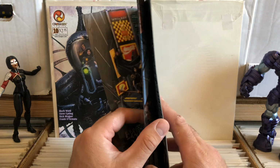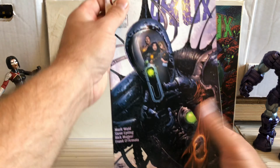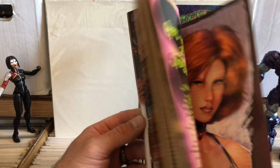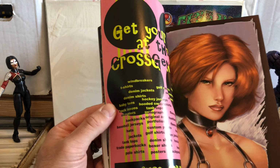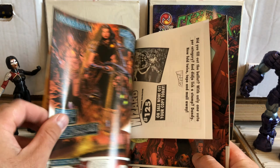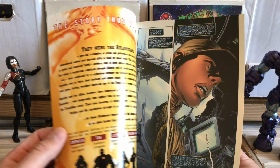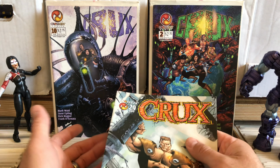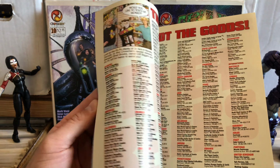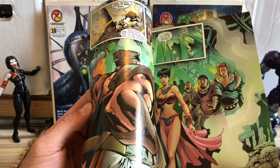And I do like cross-gen stuff. Mostly they're also well-made. Slick pages. Kind of like Image used to be, only, I don't know, just different. I didn't appreciate them though. Oh, nice. Guest stars Kevin Smith and Al Snow. That's pretty cool. But anyway, if I see some cross-gen comics, and if I remember right, these were made by like the guys from Wizard, like left Wizard and made their own comics. But I picked up a few issues. I got issue number 2 of Crux, Crux number 10, Crux number 29. And I don't know, they just seemed like kind of neat, and I didn't want to pass on them.